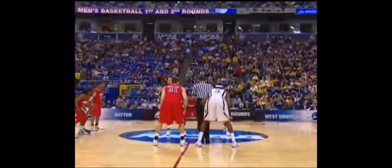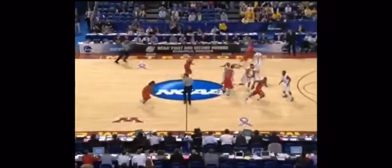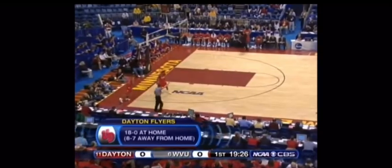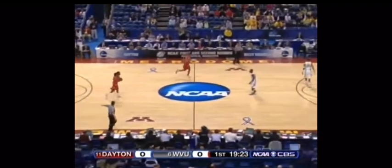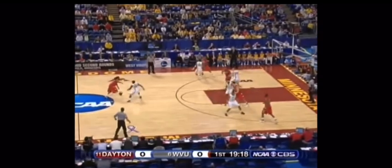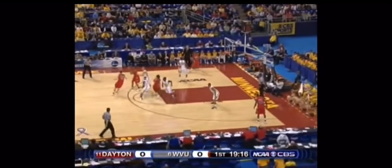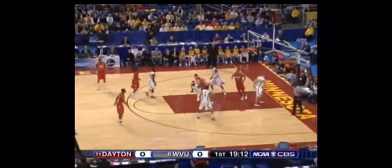Fourth all-time meeting between these two teams. Dayton leads the series 2-1, and the Flyers control to start. Well, they made a lot of noise unexpectedly, and again, because of freshmen playing, but the freshmen came on strong. Talking about Devin Ebanks, who's a tremendous rebounder. Darryl Bryant, nicknamed Truck. Those guys have really gotten the job done for West Virginia all season.